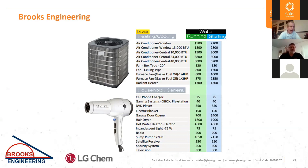Water heater: you cannot run an electric water heater on these systems. That's absolutely off the list. So we're probably going to have cold water unless we have a propane or natural gas water heater. Just something you've got to realize. Now, a sump pump, if it's important for the sewage for the house, or for water protection for the basement or something like that, we may have to keep that on.